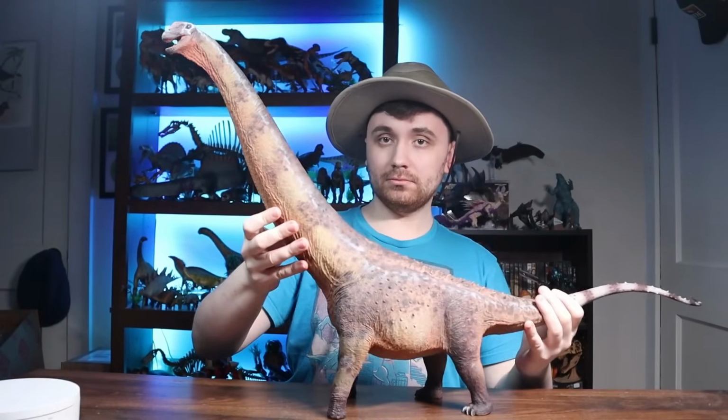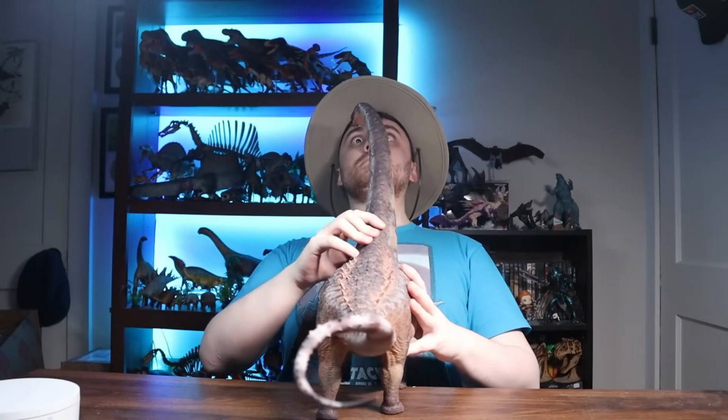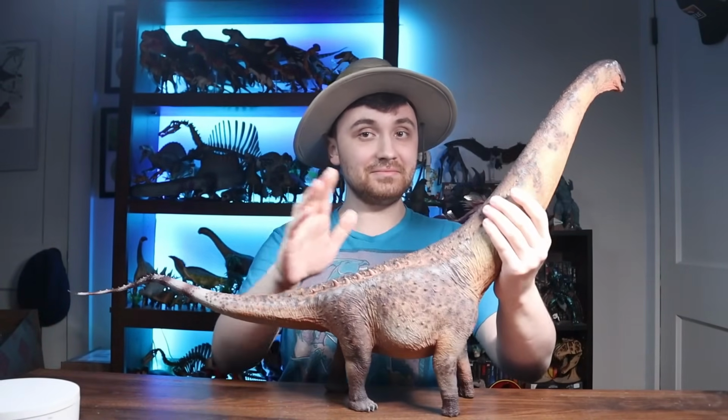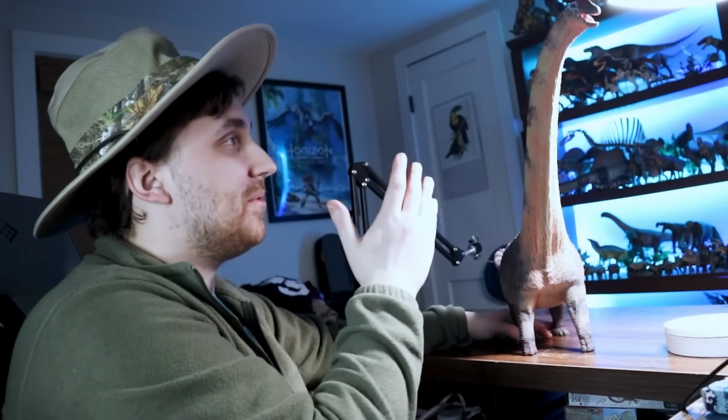It's insane. If you replicated this sculpt in any other smaller scale besides this one that's consistent with the rest of their line, I would not be interested in it. I literally just wanted an Argentinosaurus that's in scale with one of my collections of dinosaur figures, just to show off what a behemoth this thing is. And I mean, just look at it.